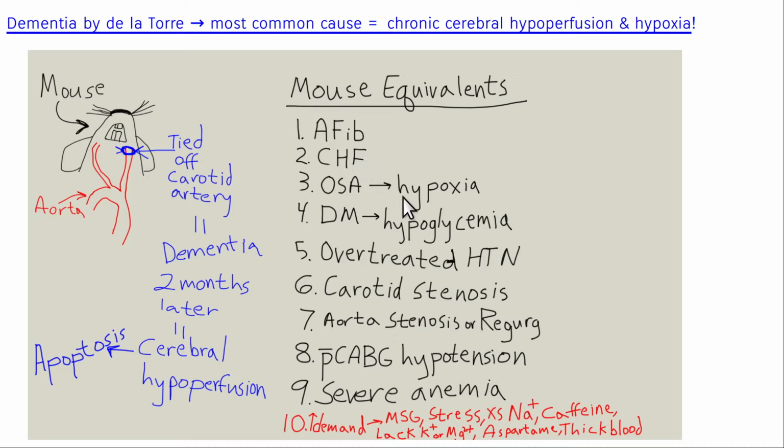Atrial fibrillation, aortic regurgitation, aortic stenosis, post-CABG, coronary artery bypass graft, hypotension, the anesthesiologist running the pressure low because they don't want to bleed out at the anastomoses. You can also drop glucose availability to the brain with obstructive sleep apnea and oxygen delivery. If you overdose yourself on diabetes medications like insulin, you can be low in blood sugar at night. And they found out that's a lot more common than was previously thought because nowadays they've got continuous glucose monitors that can check for that.